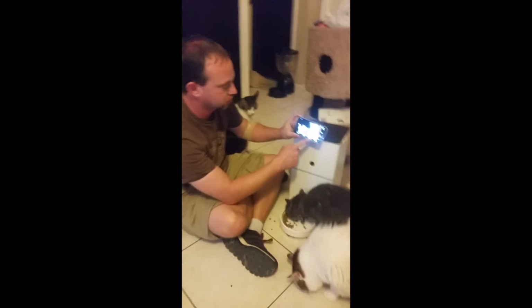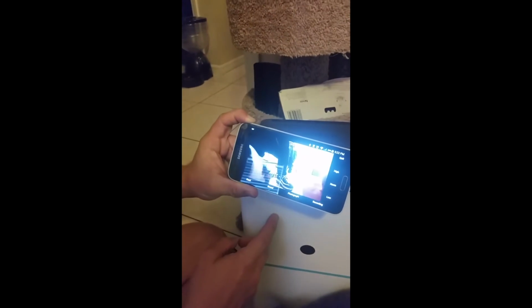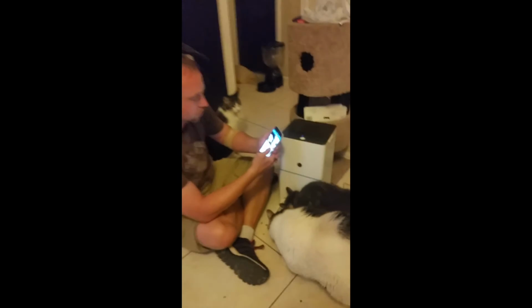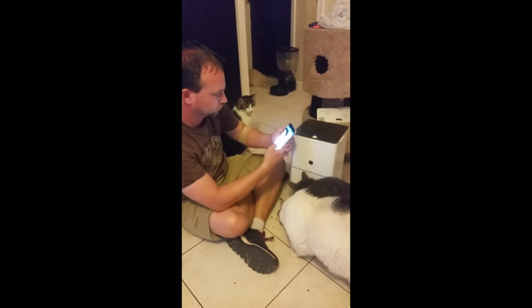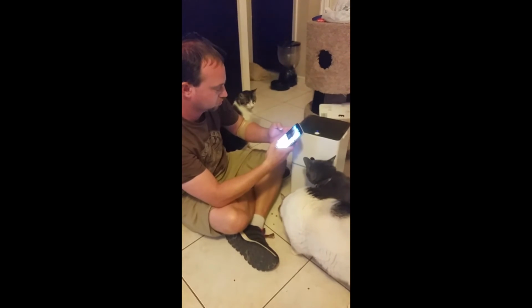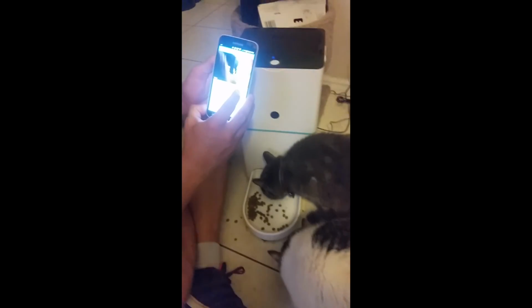While you're in the video, you can take a photograph, you can play the sound without food coming out, and you can change the quality, and then you can feed from there too. This app also, I'll get back into it. Anyway, you can see how much food level is in there.